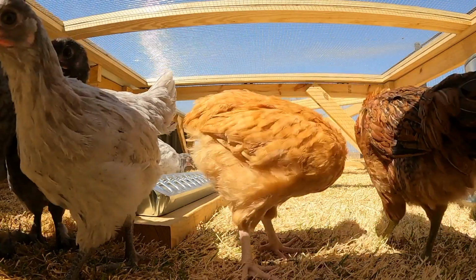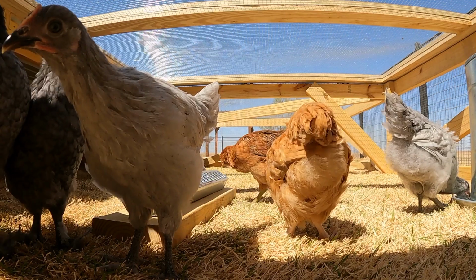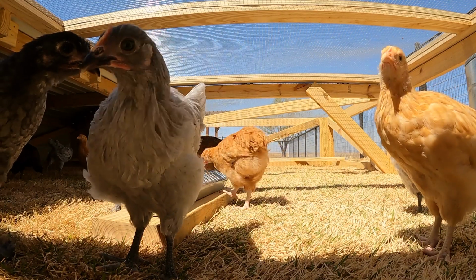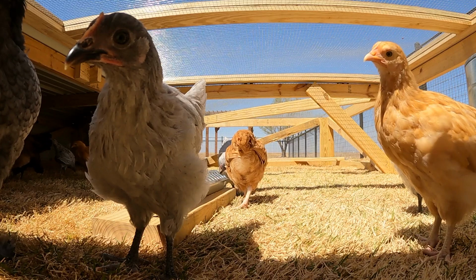So we're glad that we built this temporary structure for them, so we could spend some more time and actually really get the chicken coop the way we wanted it, and what was best for them. So this is where they're at for now until the chicken coop's done. And like I said, I'll do a video on the chicken coop.